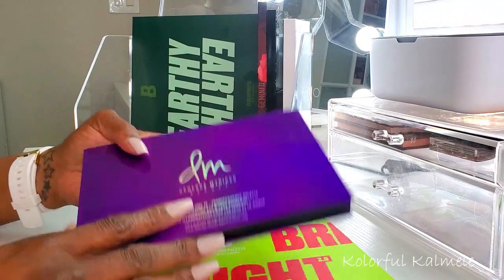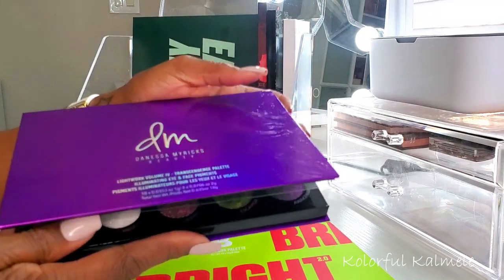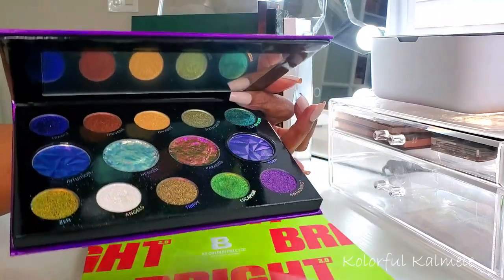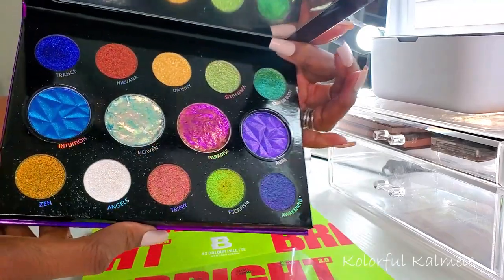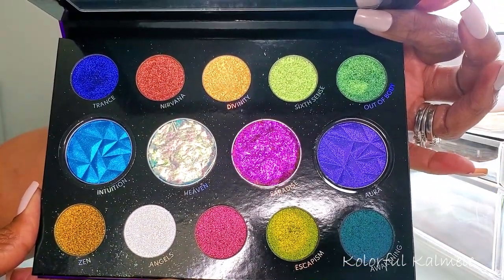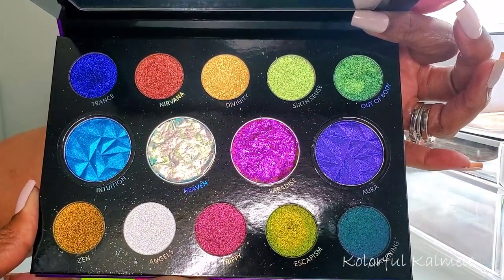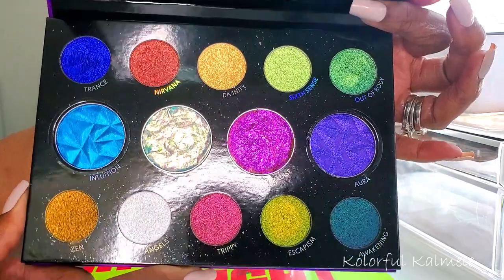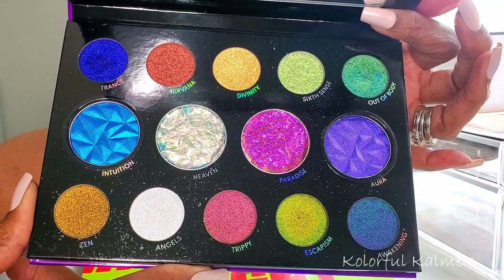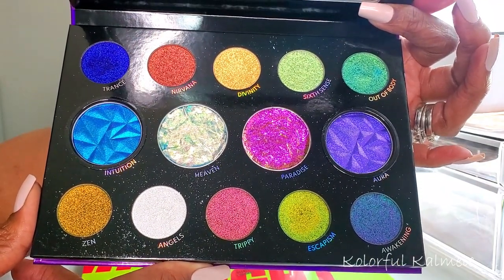I have no words for this palette. The packaging is gorgeous, but baby, it's like Danessa Myricks, she's in a lane all by herself. She really is. Yes, I have a lot of beautiful shimmers, dual chromes and multi-chromes and things like that, but it's like what she's doing, what she's coming out with, it's just crazy.